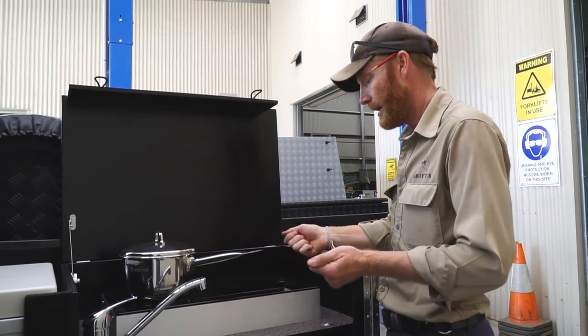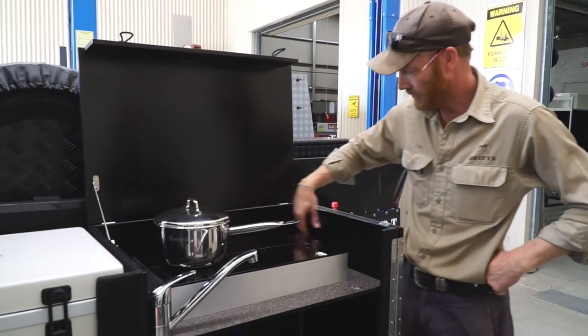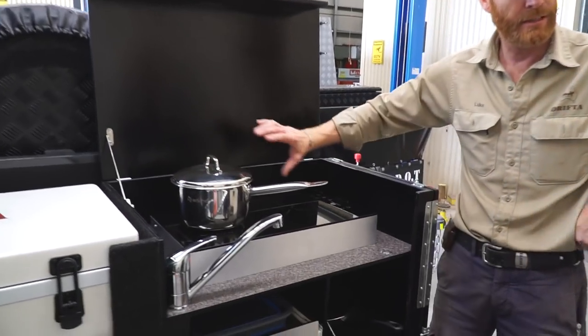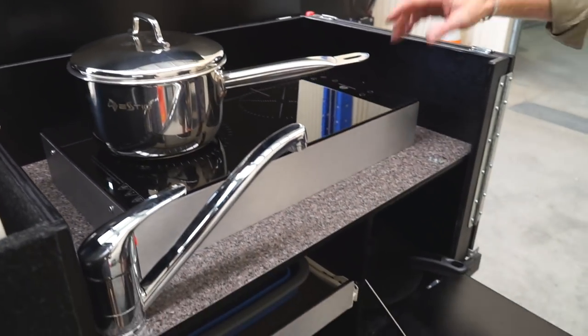So once you pull it out, you just turn it on and away you go. And there's no heat, so we can put all the stuff around here, like sauce and everything, there's no heat transfer. Yeah, so first time we've done it.